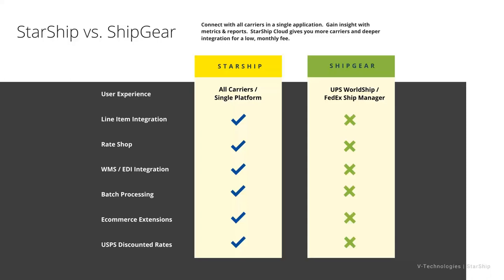You have the ability to rate shop between multiple carriers. So instead of going to two different screens for UPS and FedEx, you have that all consolidated in one view with the ability to add all of your other carriers in that workflow as well.